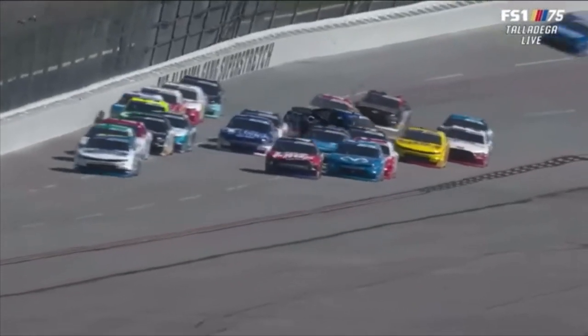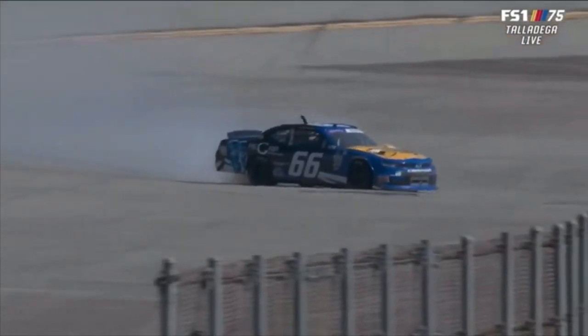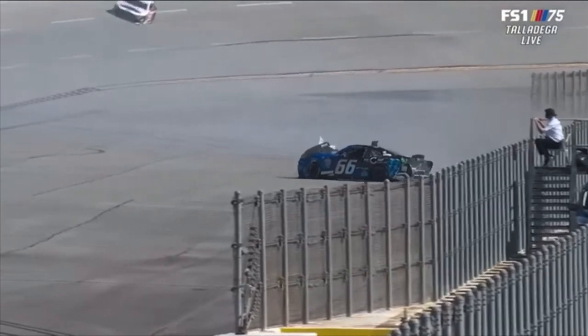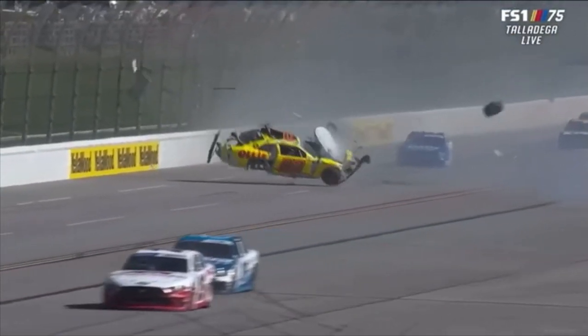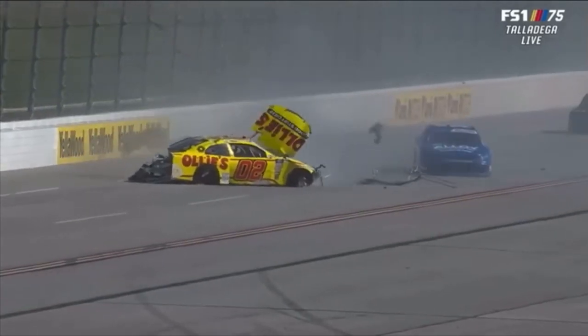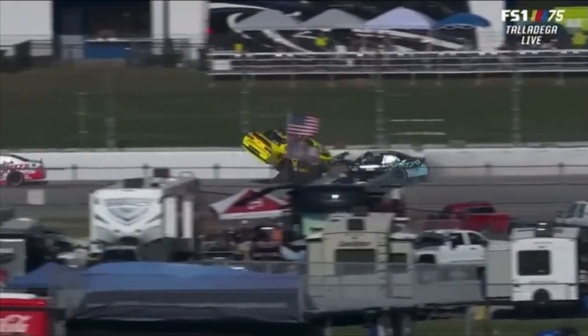So we're going to see a spin from the middle, the 66. He's going to come down and hit the inside wall very, very hard. And this is where the wall kicks out right there. And that shot doesn't do justice. And look at this car, barrel rolling down the backstretch. And that wasn't the half of it. By the way, Dexter Stacy has also climbed from his race car.